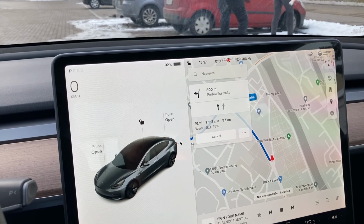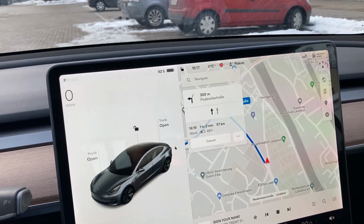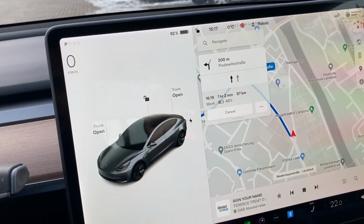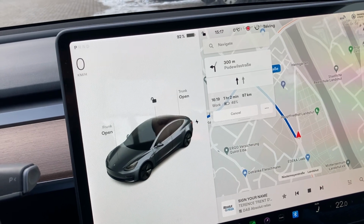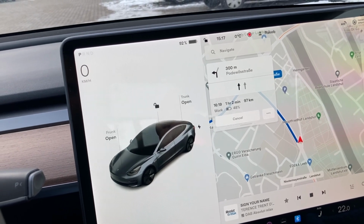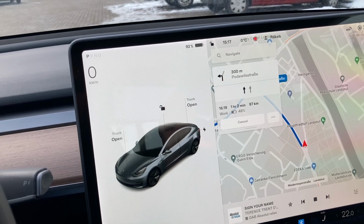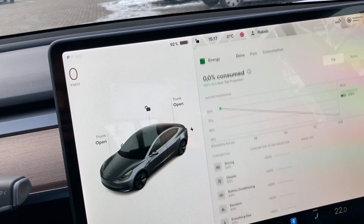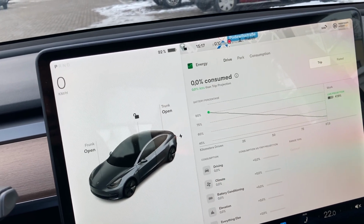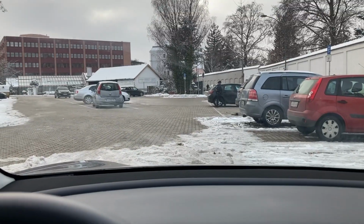It's 97 kilometers of drive back to Munich, and I will arrive with 48%. On my way here, I spent 37%, so this is a little bit higher than that. Not so sure. Anyway, we'll find out. Yeah, so off we go to Munich.